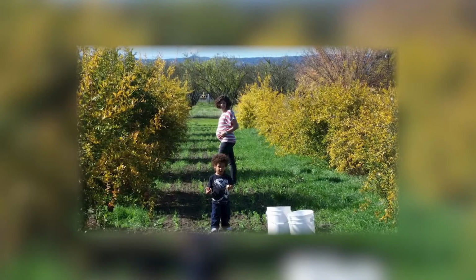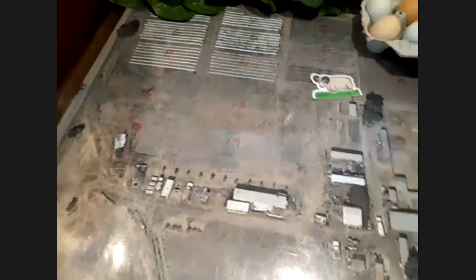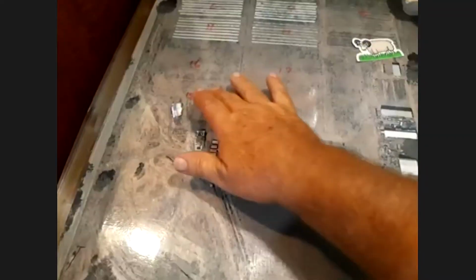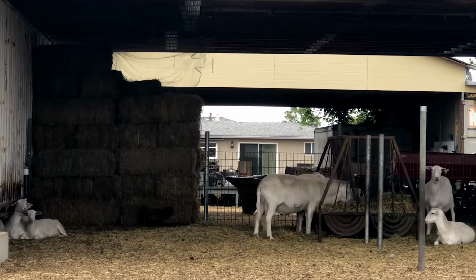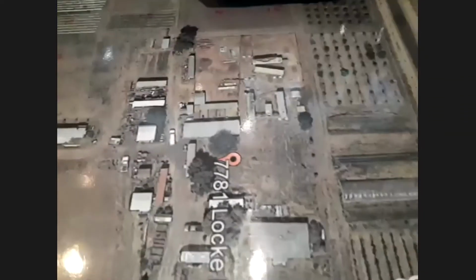Things are busy here at the farm. Let's see, what else we got I can show you. This is all the plots that we grew for the farmer's market this year. Pumpkins are out here, the winter crops out here. So the sheep are in this pen here, and I utilize them to mow in the orchard here and in the pomegranates, and eventually into the grapes here.